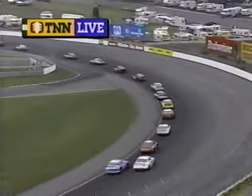We're back under green. The front two cars, Kelly Moore is a V6 powered machine, and Martin Truex is a V8, first and second place.